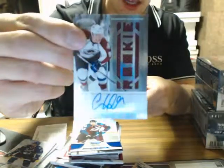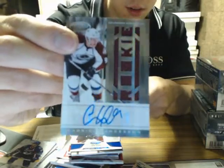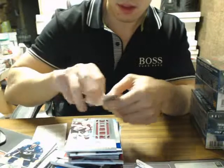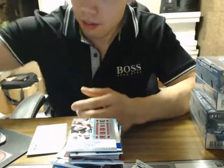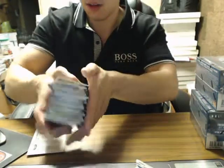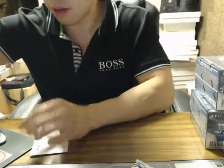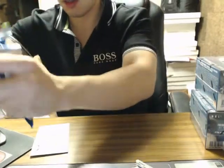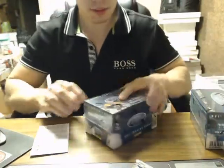Ooh, nice. We got Gabriel Landeskog. Rookie jersey auto. Yeah, they're going to be given to Ronald McDonald House, because I actually got a big event with them right away too, Steve. Because they got a big golf tournament. We'll give it to the Ronald House here. The base.